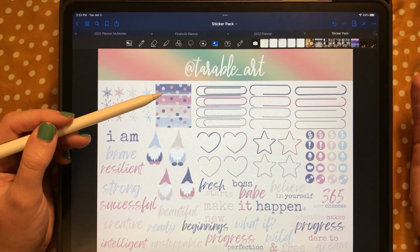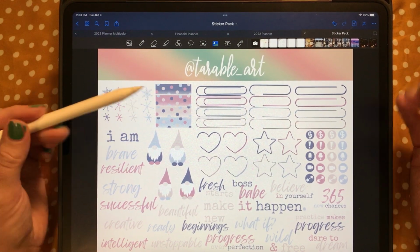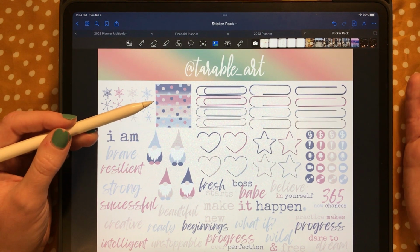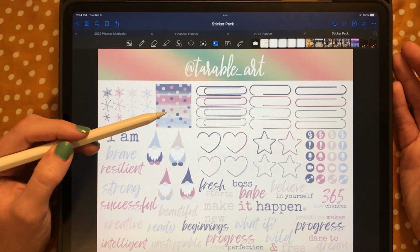So this month I've introduced 4 new washi tapes, and I like these more than the other ones, so I think I might come out with a whole washi tape set in the future. Let me know if that's something you guys would be interested in. Do you use the digital washi tape that much? Would it be worthwhile? I think it is something that I personally want to add, but we'll see.